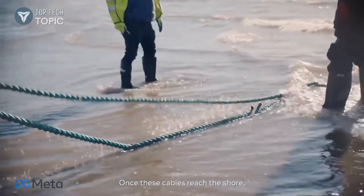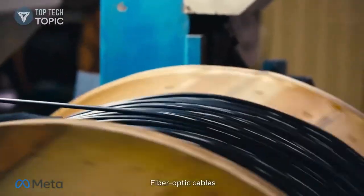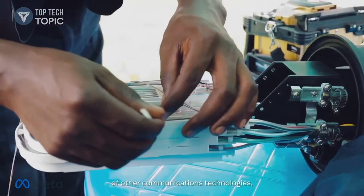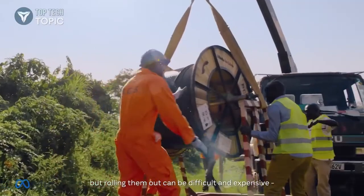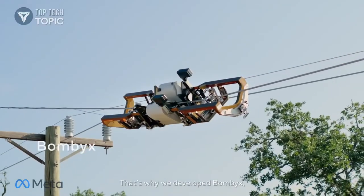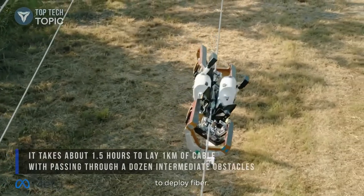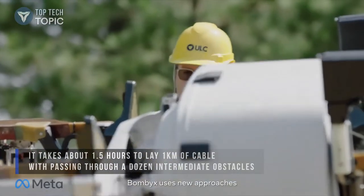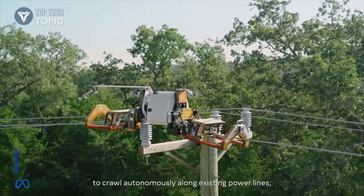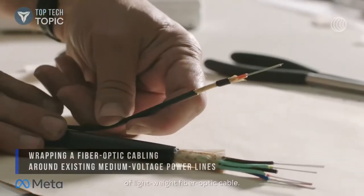Once these cables reach the shore, their capacity needs to get to communities. Fiber optic cables carry more than 1,000 times the bandwidth of other communications technologies, but rolling them out can be difficult and expensive, especially in hard-to-reach areas. That's why we developed Bombix, a robot that makes it faster and cheaper to deploy fiber. Bombix uses new approaches to robotics and cable design to crawl autonomously along existing power lines, wrapping them with a new kind of lightweight fiber optic cable.